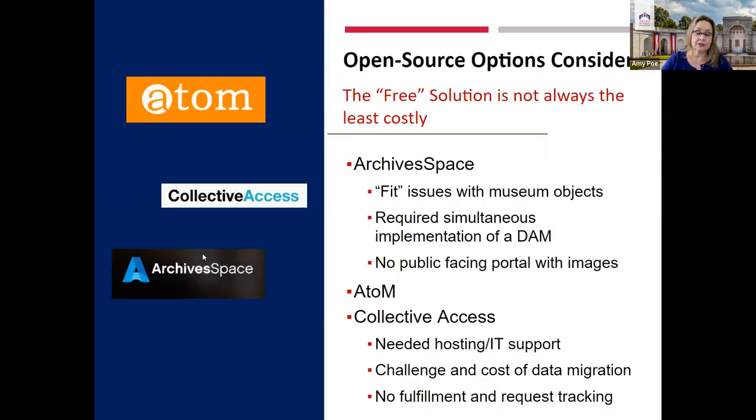At first glance, the solution seemed clear to me that we needed to adopt ArchivesSpace or another open source solution because they're virtually free and membership fees are low for an organization of our size. But then I had to examine more closely our realities. Why not an open source solution?